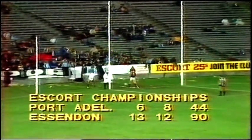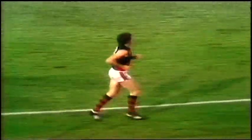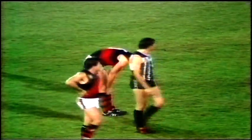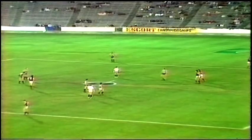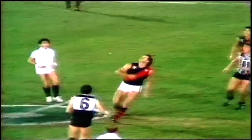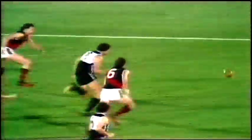Port Adelaide 6.8.44. Well, Daniher moving up the ground a little bit now. Whether or not he's still at full forward or up on the ball, I think you might find that Terry Daniher is now having a run on the ball. Maybe to run him into a little bit of fitness. I don't think he played all of the practice games, and he's certainly put in a good performance tonight. It was surprising, as we've said a couple of times, that Hamill had been left on him, but nonetheless, Daniher has been the focal point, and even though he's on the ball now, still a great player with 5 goals. 15 minutes into the final quarter.